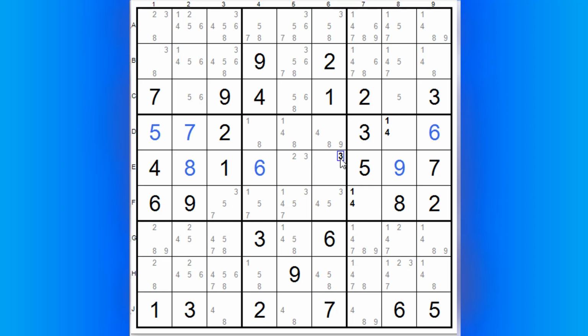Now 3, there we go. Stop talking and concentrate. And is that all we have on this? Oh, there's another 3 here, giving us a 2. No 2s there, no 2s there, no 2s there, no 2s here at all. And there was a 5 up here. I thought we'd run out.